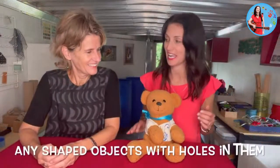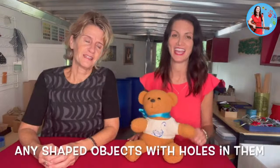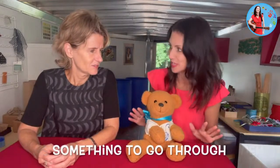And Cinnamon is going to look for any shape objects, but they have to have a hole in them. That's right. And then something to go through that hole. So let's go ahead and take a look at the amazing objects in the materials trailer. And friends at home, you're going to be bringing things that you found in your home.